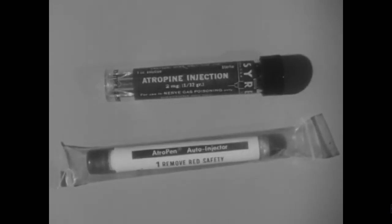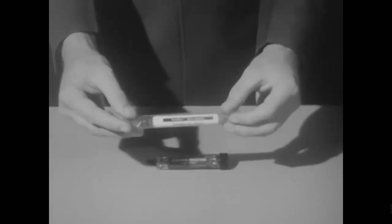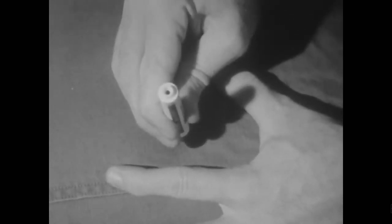There are two types of atropine injectors. You should be familiar with both of them. One of them is the auto-injector, a hard plastic tube containing atropine and an injection needle which is triggered by a coiled spring. You remove the wrapper. Pull off the red safety cap, press the blue end of the tube hard against the muscle until the needle releases the fluid into the body. For self-injection, the thigh muscles are the easiest to reach.